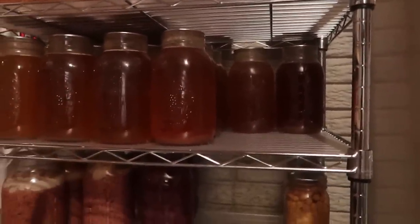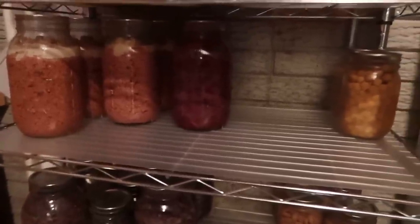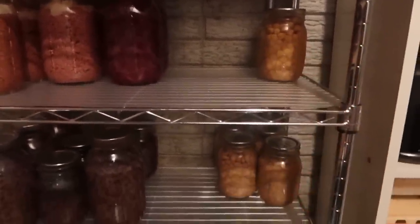These are all broth, beef broth, chicken broth. They're all labeled. Some ground beef, which I probably won't do again. We didn't love that. We got some kidney beans here, just a couple. We have several, like I said, at our other house, and chickpeas, so we're running low of that.